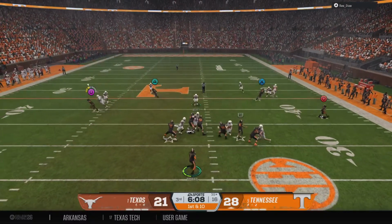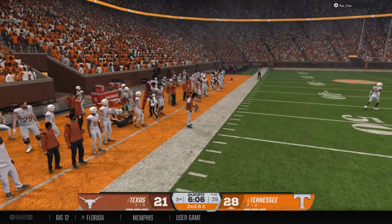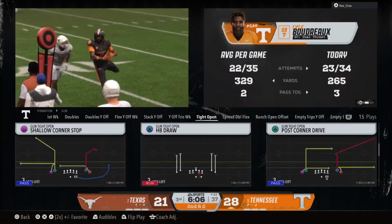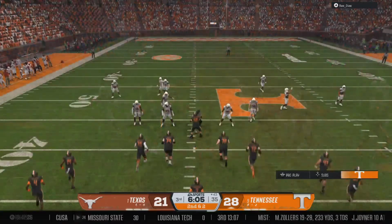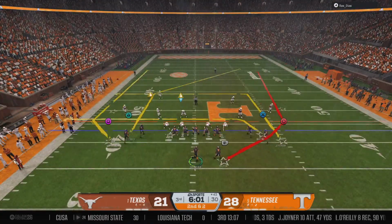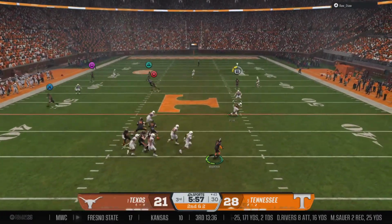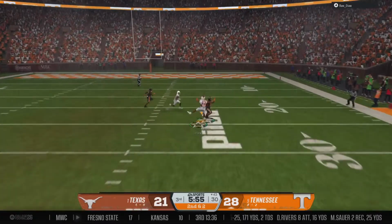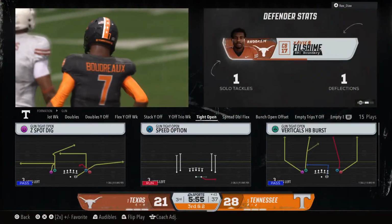From the shotgun, drops back. Makes the catch. It's Matthews, and he's out of bounds after gaining decent yardage. Anytime a quarterback and a receiver are in sync, you've got a chance to make a very successful play. Great job here by the offense. Looking to throw it again, on the move now. It's a deep shot to the right. Tried to go very deep there. Good effort. Now it's 3rd down.